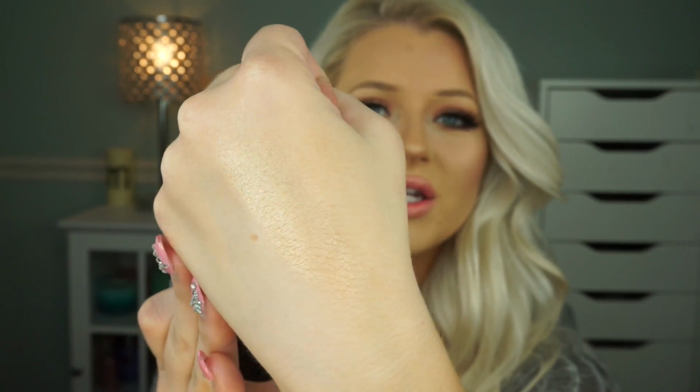So this is the highlighter. Look how beautiful it is. There's no powdery look to it. It looks like it's just one with your skin. So beautiful. I mean, I'm just catching the light and I'm just like, it's so pretty. I can't stop.